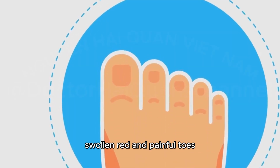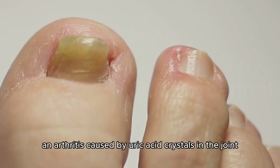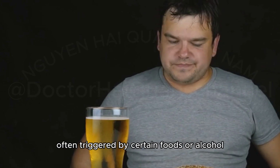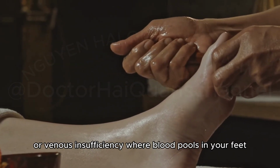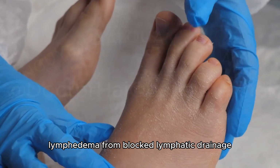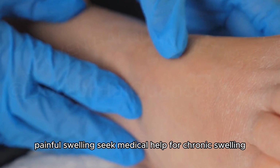Swollen, red, and painful toes? It could be gout, an arthritis caused by uric acid crystals in the joint. Gout attacks are sudden and severe, often triggered by certain foods or alcohol. Chronic swelling might also mean poor circulation or venous insufficiency, where blood pools in your feet. Lymphedema from blocked lymphatic drainage is another cause. For sudden, painful swelling, seek medical help.